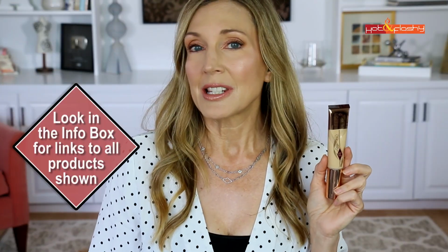So let's get started looking at the new one from Charlotte Tilbury. This comes in a plastic squeezy tube. It does have a nice pump dispenser under the cap. The ingredients are pretty standard. There's water and silicones and some other things.